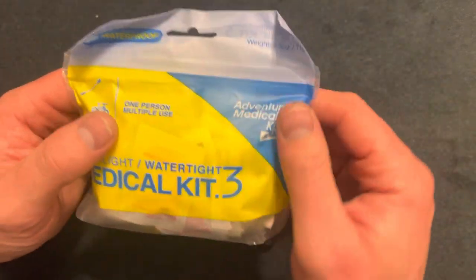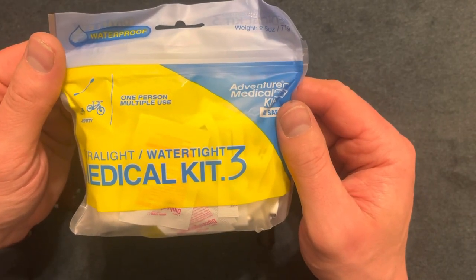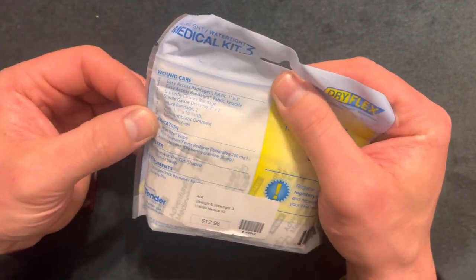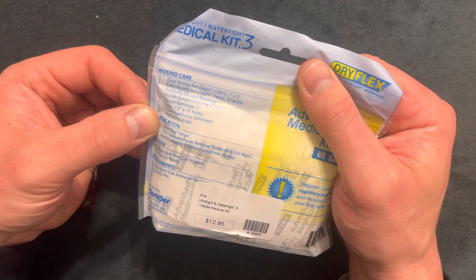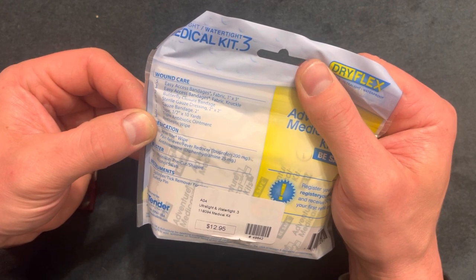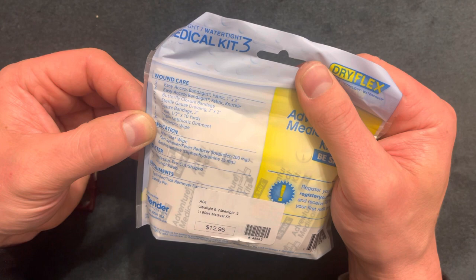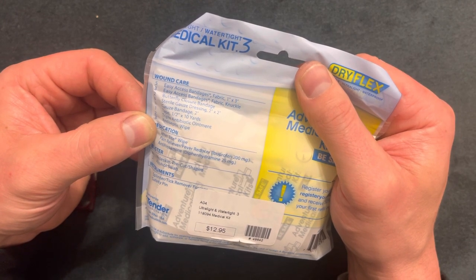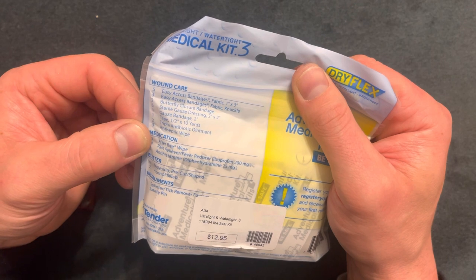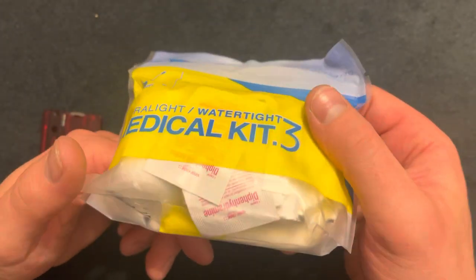And here she carries a little medical kit. She just got this at some outdoor store. It says ultralight, watertight medical kit 3. And I'll read off everything that's in here because I'm not going to open this. It says easy access bandage, 1 inch by 3 inch, 3 fabric knuckle bandages, 2 butterfly closure bandages, 6 sterile gauze dressings, 2x2, 1 gauze bandage, 2 inch, 1 tape at 1/2 inch for 10 yards, that's pretty long, 2 triple antibiotic ointment and 3 wipes. I don't know how to say that word, but seems like a cool little medical kit.